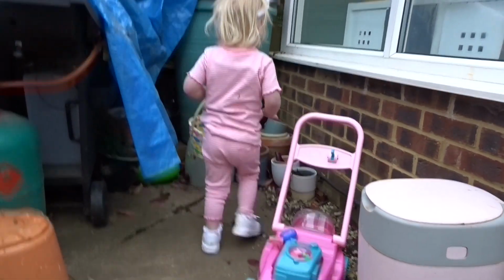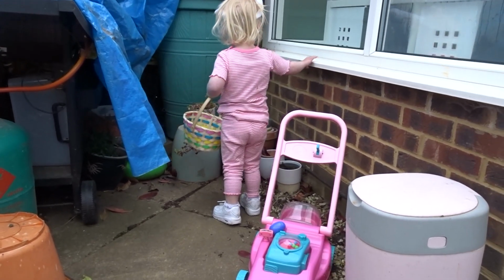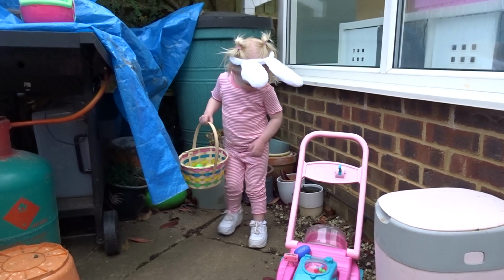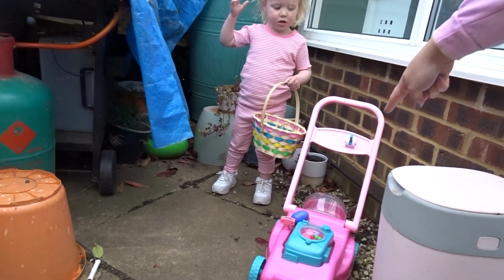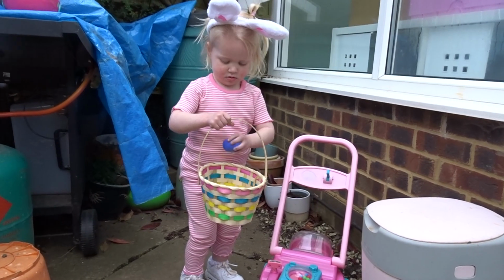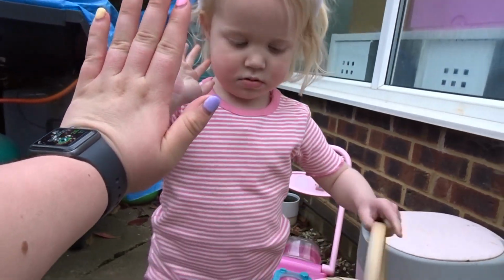Have you not seen it yet, Callie? Okay. On the pink lawnmower, there's a blue egg. Where's your lawnmower? There, it's behind you, there. There! Callie, on here! Somewhere on there! Yay! It was there all along! High five! Yeah. Good job!